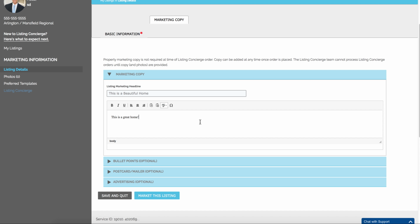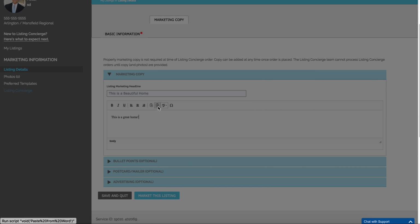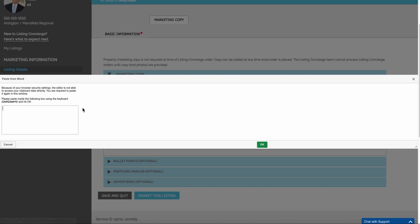If you do have your marketing copy ready and you prepared it beforehand in a Microsoft Word document, please make sure you click this little icon right here that's got the W on it, which is a paste from Word feature. This will help make sure that none of those weird little hidden characters show up in your materials.